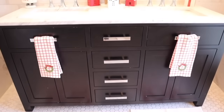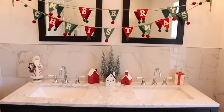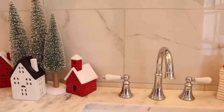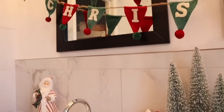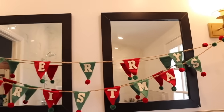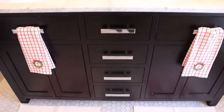In our bathroom, I added just two very simple little mats and some cute decorations to bring in the Christmas spirit each morning and night. Simple yet classic the bathroom turned out, and I love just the simple red, white, and pops of green.